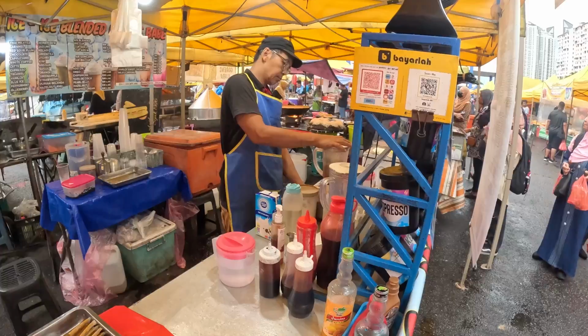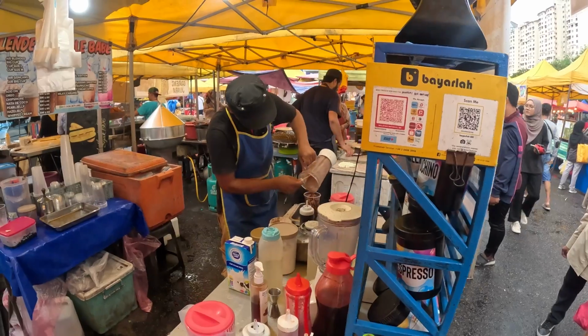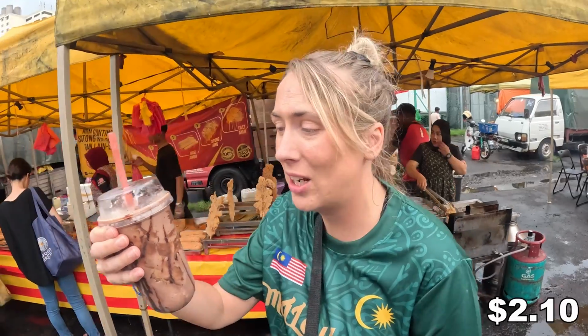Oh, that is amazing. You can literally taste the Nutella and peanut all in one. It's really creamy and rich. But it's also only 10 RM and you got biscuit and cream on top. Good way to start our market tour.